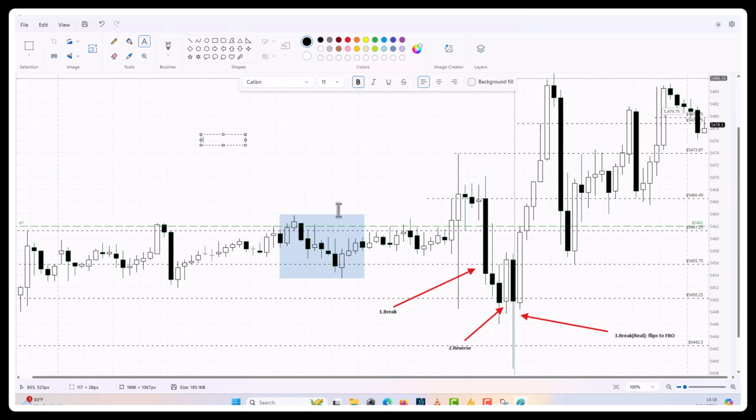Basically, it is a real breakout, or the next leg up at the level 54, 55, 75, the level right here. But this one flipped to a fake breakout.